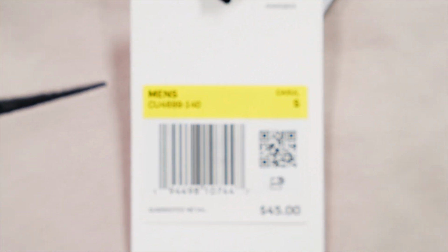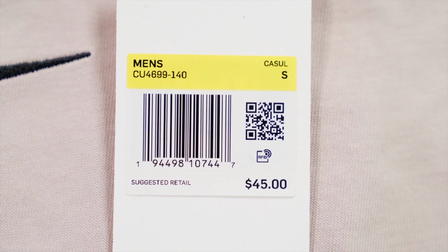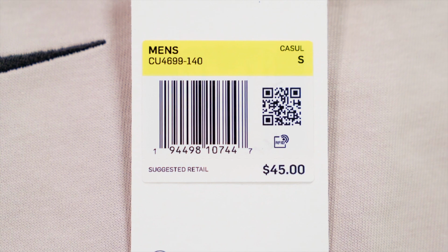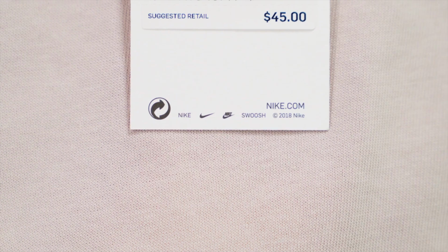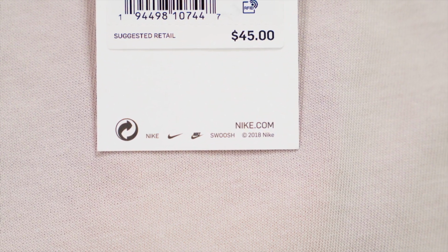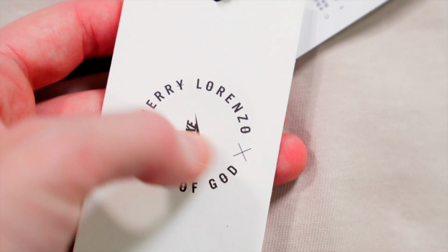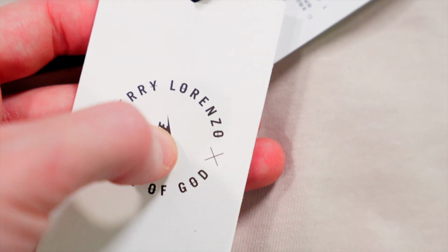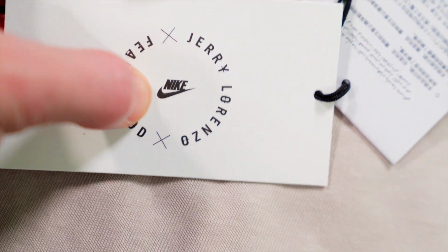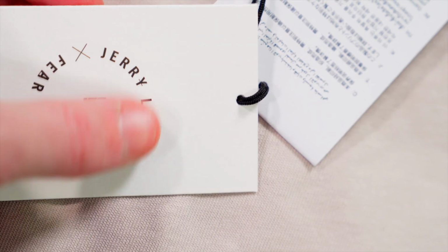I'm not really sure. Then you get a sticker, which is very similar, but not the same as the one on the outside of the bag. So this one, it has a QR code and an RFID symbol there, which weren't on the other one. And then down at the bottom, you get a recycling symbol and then the various kind of Nike trademarks. And on the back of that, you get an embossed logo here. So this is really cool. So it says Jerry Lorenzo, Nike's in the center, and then Fear of God along the bottom. So the Nike there is centered like that, going sideways, and the Jerry Lorenzo and Fear of God are around the outside, kind of vertical.